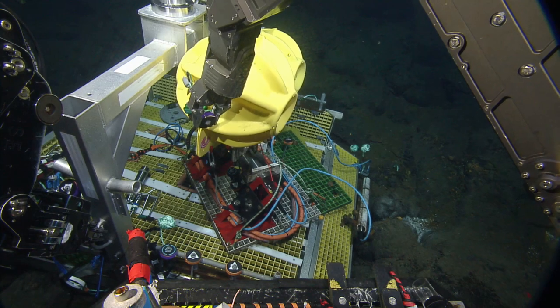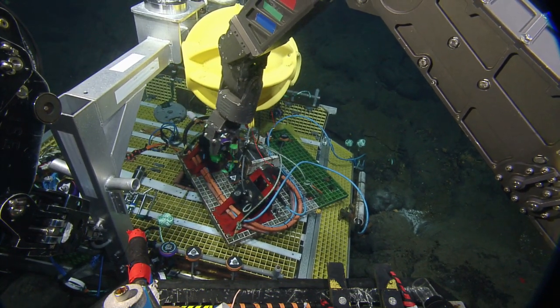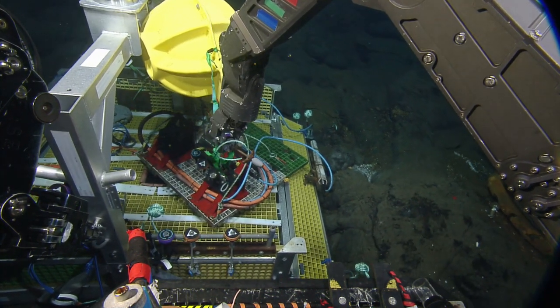I reckon I'll twist to the left, I'll pop it. All right, hold that, I'll come around and come down. Roger. I think through the loop there. The loop is on the thing. Of course it is.